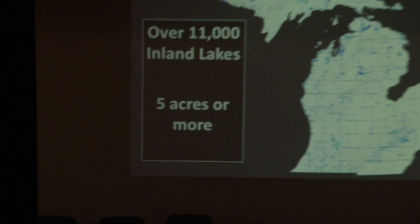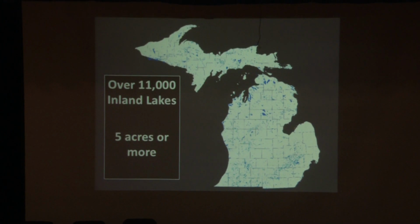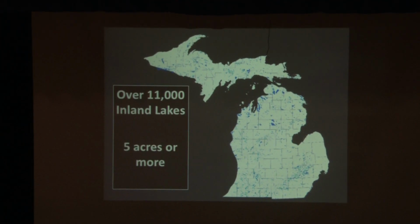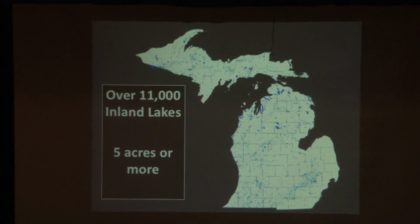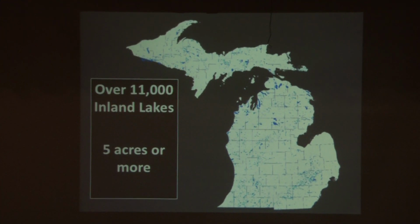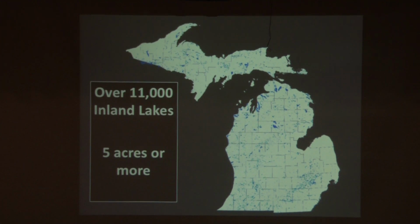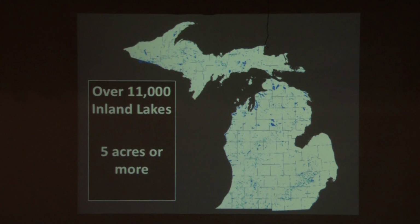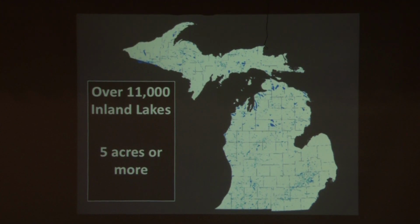In Michigan, we have 11,000 inland lakes that are 5 acres or more. So that means we have an incredible amount of water resources within the interior part of Michigan, beyond the Great Lakes. The Great Lakes get a lot of attention. What we don't realize is how many inland lakes we actually have.